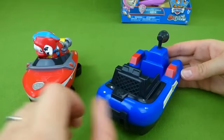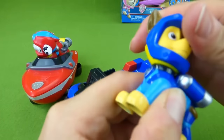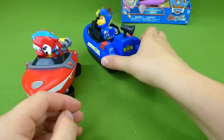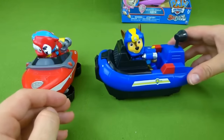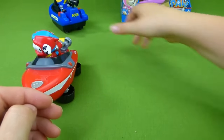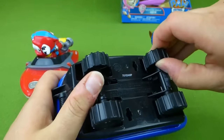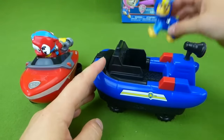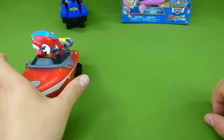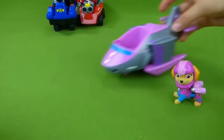Here is Chase's. He's got his megaphone back here. Let's put Chase in his vehicle. Okay. Look at that. He is styling. Vroom, vroom. Off to the rescue. I've got to help Ryder. Pups, it's time to go. Woo-hoo. And then you can take the vehicle and pop the wheels out like this. And now he is ready to go. Woo. He can go really fast.